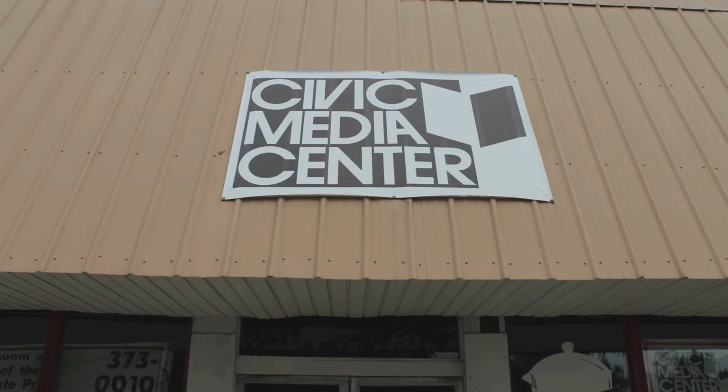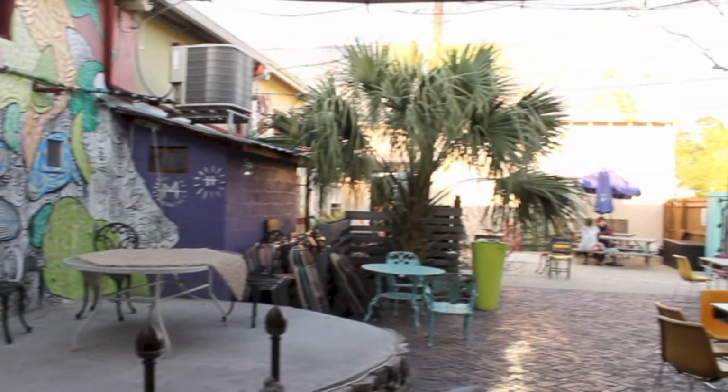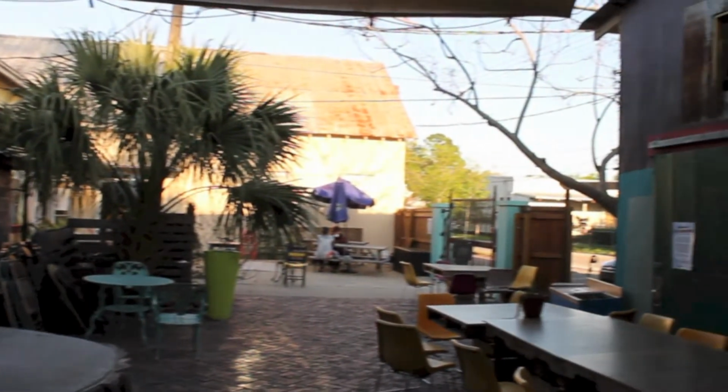Next door is the Civic Media Center. It's intended to provide a community space for groups to gather, learn, and present different underrepresented topics. It shares an outside courtyard space with the Co-op, Wild Iris, SAW, and Radical Press.